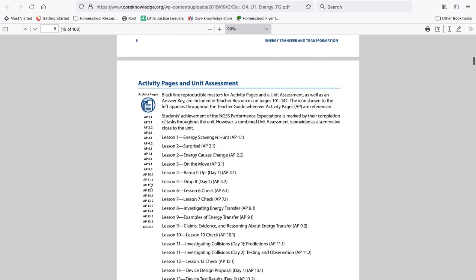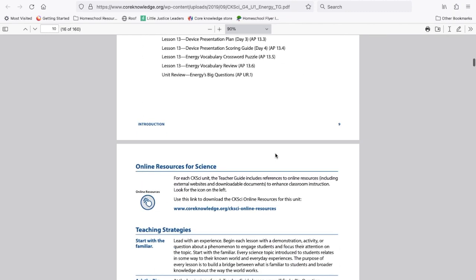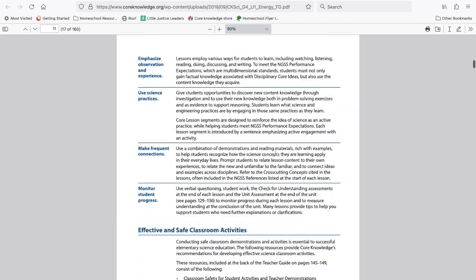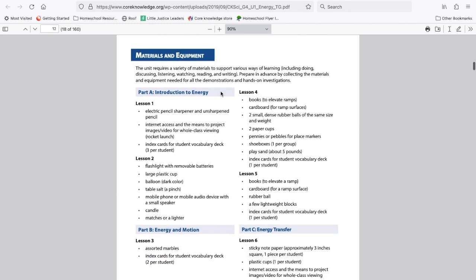This will be the activity pages. These are located at the end of the teacher guide, which I will show you in a little bit. But this is what I print out. I do print out, even if we're doing it orally, I'm asking them questions, I think it's helpful to print out because I do keep some of these as record for their portfolio. And then pretty much just read this over once and go through it and you're done.